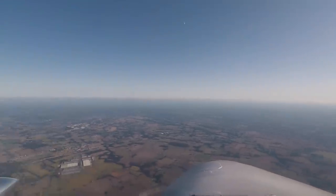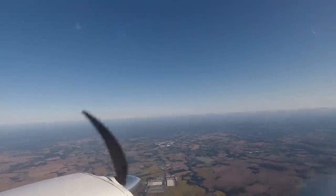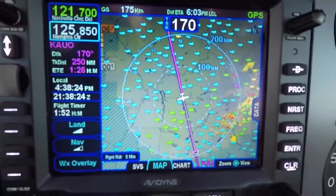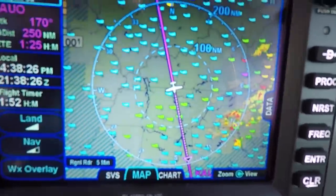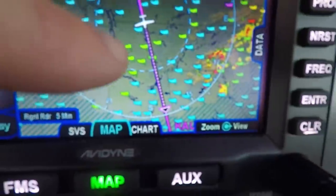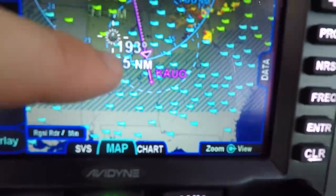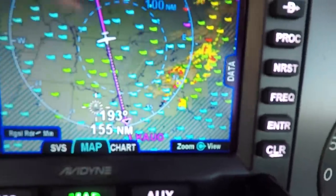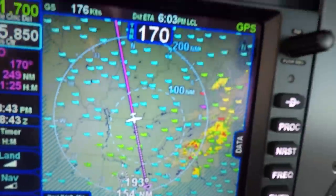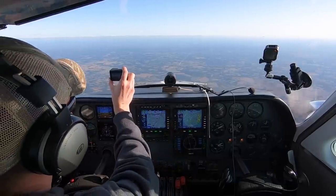So we knew this was coming, not only from pre-flight, but when you look at the Avidyne, you can see those light blue areas, those are nice VFR weather. The green is marginal, and then it goes back to the light blue. And then we got the radar on, so you can see some of that weather over eastern Tennessee. We ain't going that way. So we knew there'd be a cloud bank coming up ahead. That's what that is there.